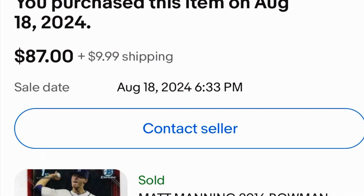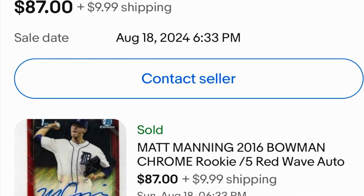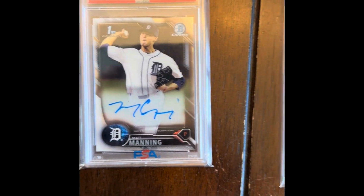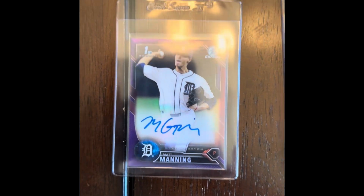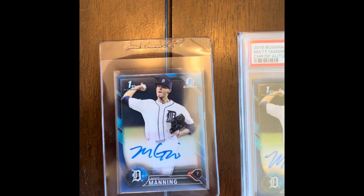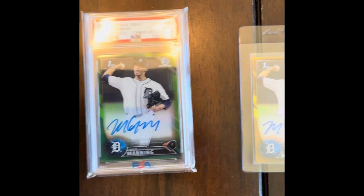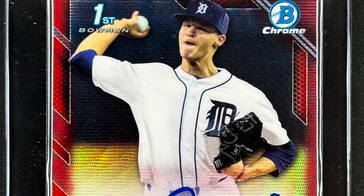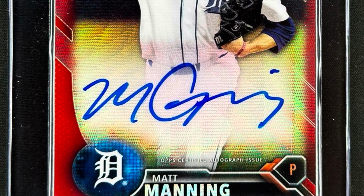All right, my first purchase was a modern baseball card. You guys know I collect Matt Manning, my former student, and this is his first Bowman, 2016 Bowman Chrome. I'm putting together a rainbow, and you can see here there's the purple and the blue, and then there's a blue wave and a green and a gold and an orange and the red I picked up. Now, I've sent it off to PSA so it matched the other slabs, which I know how ridiculous that is, but I did it anyway.